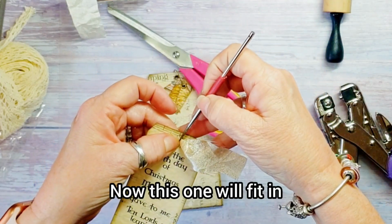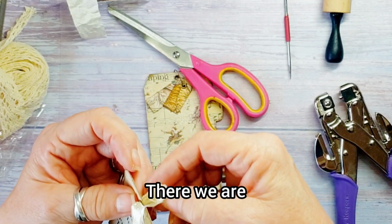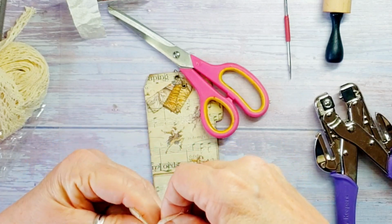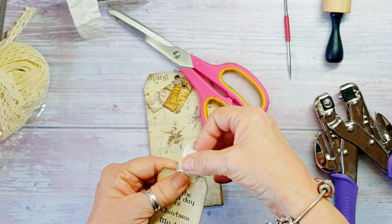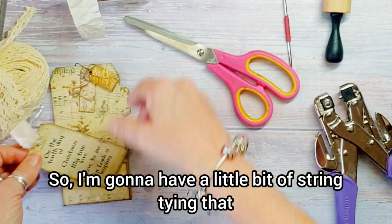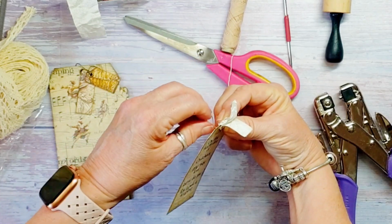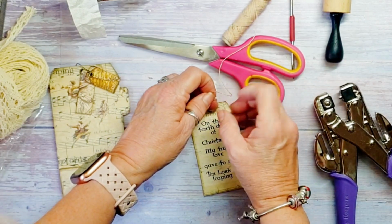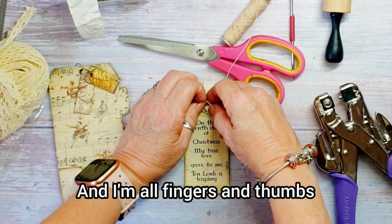Now this one will fit in. There we are. And then open it out and pull it. Have a look at that. So I'm going to have a little bit of string tie that together. Because to tie that in a, I could tie it in a knot, but I'm not going to. And I'm all fingers and thumbs.